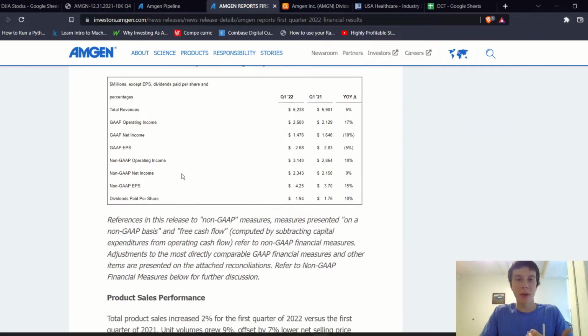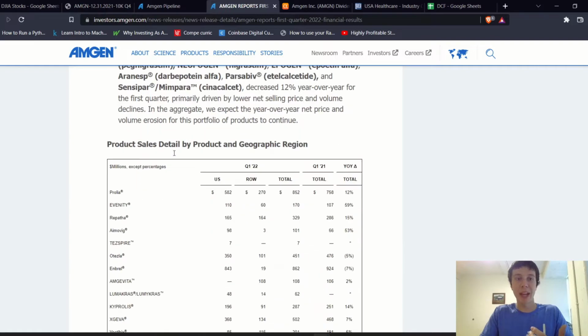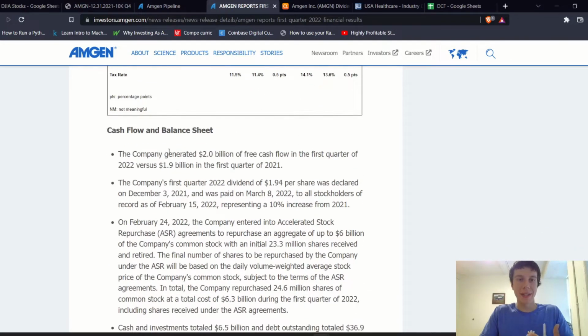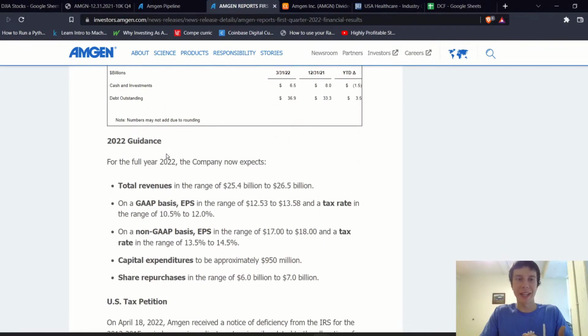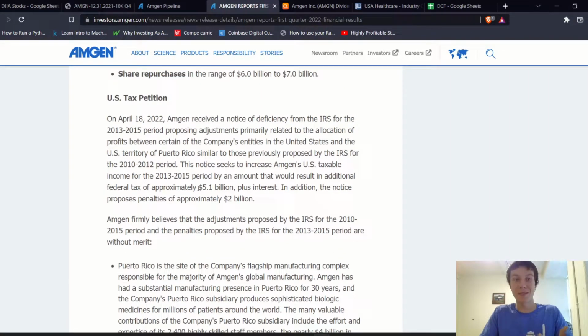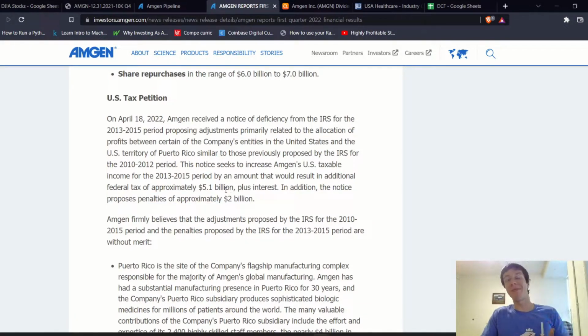And so they also talked a little bit about down here, basically a dispute they have going on with the IRS. And basically the gist of it is the IRS is saying they have to pay a lot more money than they think they need to pay. So the IRS is saying they basically owe $5.1 billion. And when you add interest into that, that's around $7 billion total.